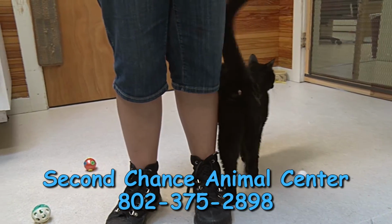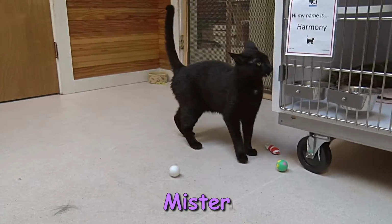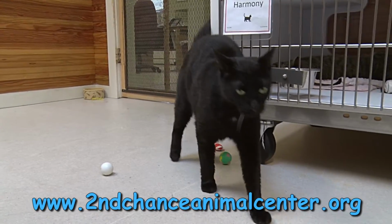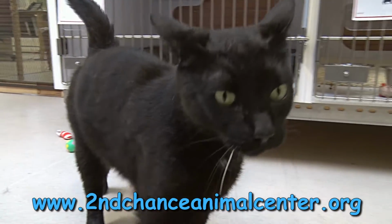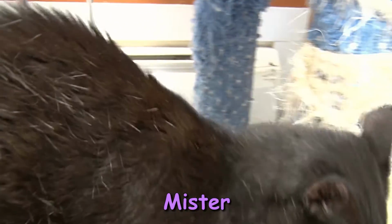And he was surrendered to us because he was not getting along with the other cats in the house that he lived with, so his guardians brought him here. So he is now looking for a new home. He is good with dogs and, as I say, some cats. And he is looking for a forever home, which can be indoor only.